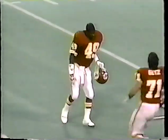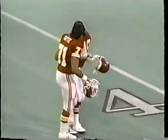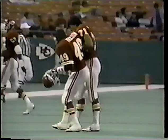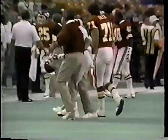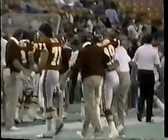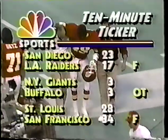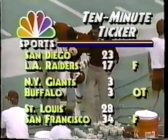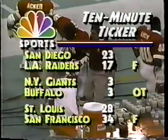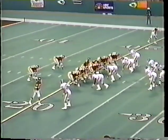Kansas City's got somebody limping off the sideline here. Defensive back Ted Nelson, being helped to the sideline. Hopefully he's all right. After 5 games this season, a surprise leader after the 5th game in the AFC West: the San Diego Chargers off to a 4-1 start. Raiders are now 3-2. Broncos will be 3-1-1 unless Kansas City does something remarkable in the final 3:17. Broncos lead 26-17.